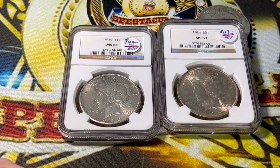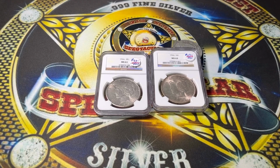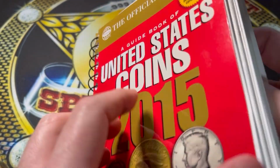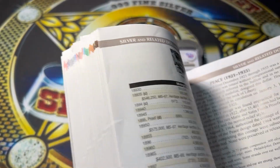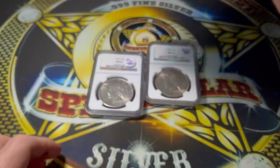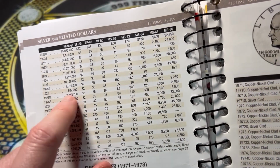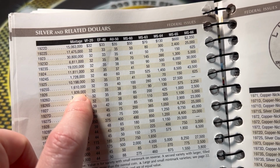Just for fun, I do have one of these little puppies right here, a red book. Let's go check out the numbers. You know what I'm talking about, the red book. This is an old red book. It doesn't matter that it's 2015, because the mintage numbers on old coins really aren't going to change. So here we go. We've got the peace dollar section. What do I have here? A 1926. 1.9 million were made in 1926.